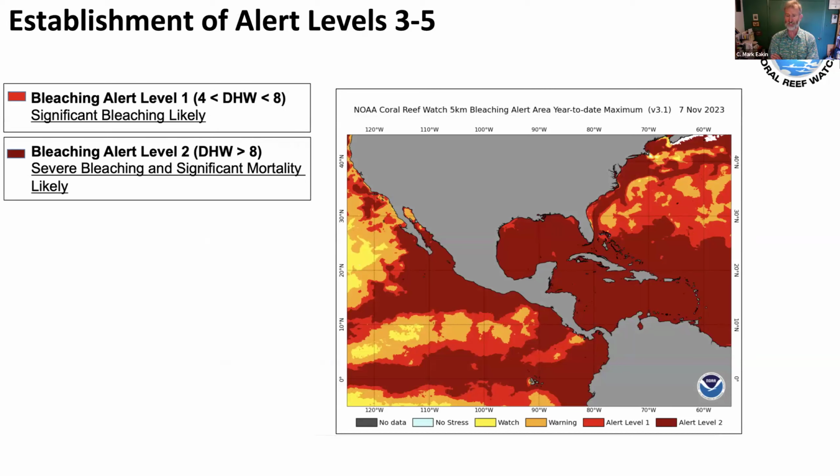This also led to a change in the Coral Reef Watch products. I said I was going to talk about some of the other products. This is looking at the bleaching alert level graphics from last November. The problem that they realized is just using up to alert level 2 really doesn't show you any of the variability that was going on in the Caribbean last fall. All you see are warm temperatures above alert level 2 and nothing else.